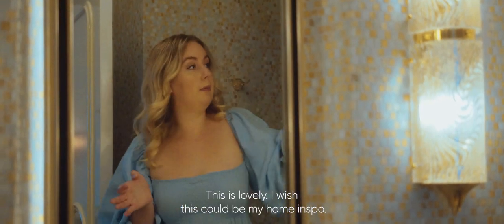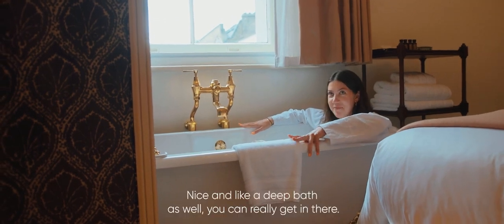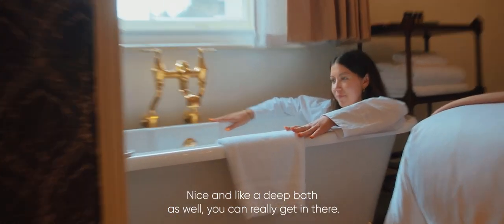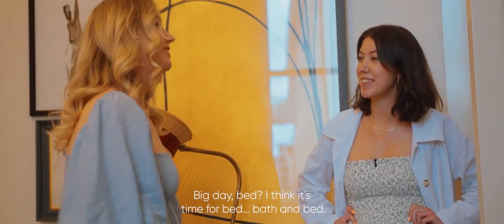This is so lovely. I wish this could be my home inspo. Oh yeah. This is a bit of me. Nice and like a deep bath as well. Mm. You can really get in there. Yeah, fits knees and boobs. Big day? Big day. I think it's time for bed. Time for bed.